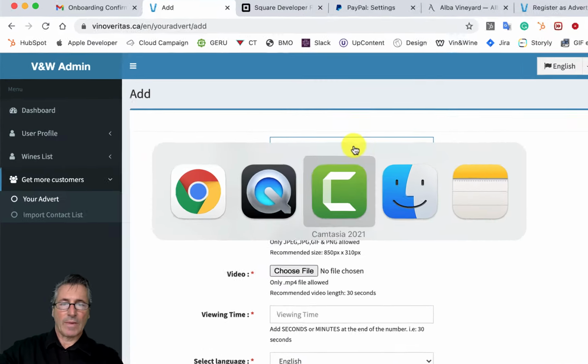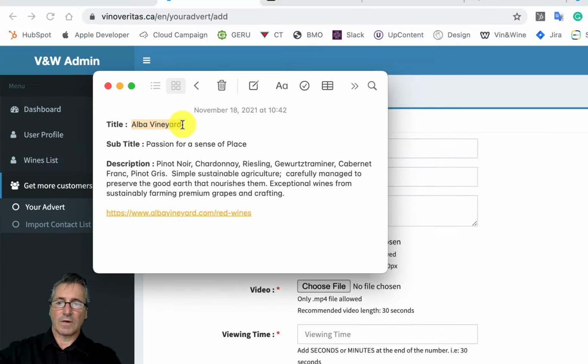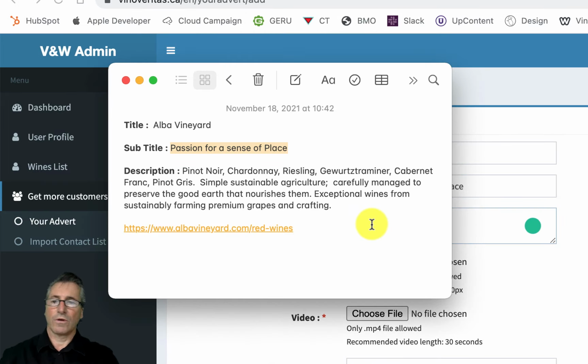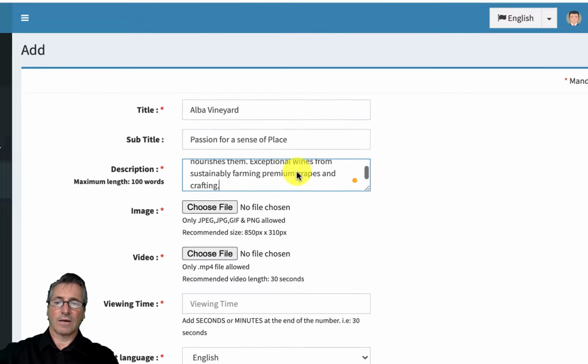title. I already prepared the information, it's right here. Usually the title is simply the name of your vineyard or your winery. The subtitle is mainly something that's going to attract the attention, which is usually your slogan. And description, try to have something people will relate to. So for example here, I use a lot of well-known cépage where people will say, okay, yeah, I would like to taste those ones. And then I add it here.